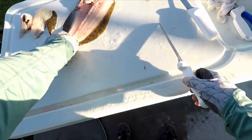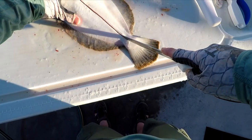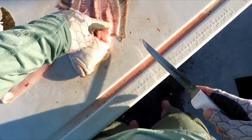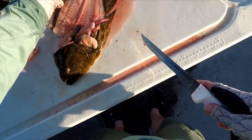Okay, we're gonna flip them over and do the exact same thing. Now this side is not going to have as much meat. Not bad for my first time. I did miss a little meat right there, but I would say not bad overall.